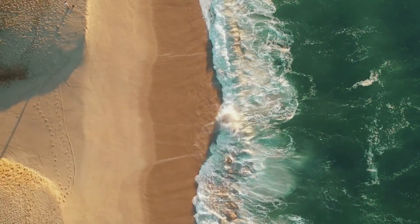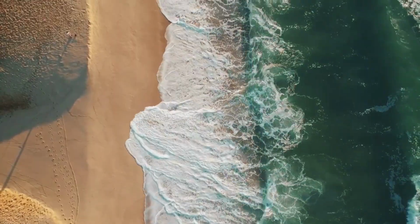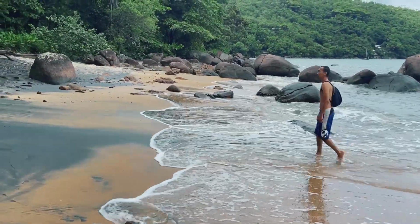even more incredible beach. One thing to note about Ubatuba, the town we're staying in, is that it has over 100 beaches. There's always something new to explore here in Ubatuba, and today is no different. Going to a place I haven't been to in 20 years. Let's go see what that looks like.